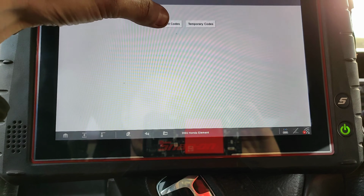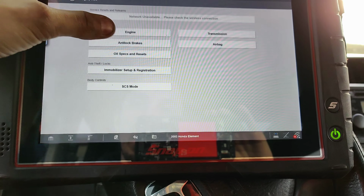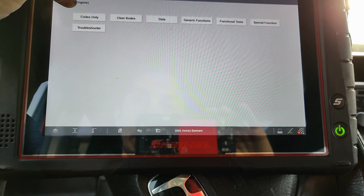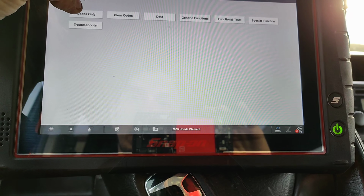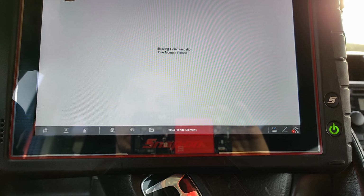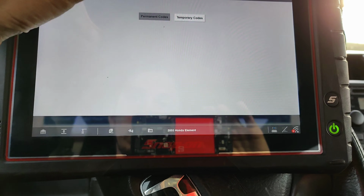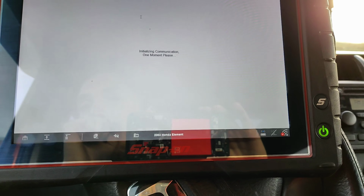No codes. I wonder if he just had the rocker arm issue and it wasn't allowing Vtec to go in, and then he couldn't go over 20 miles an hour. And he has that heater circuit malfunction. So let's bring up data real quick. Bring up some data.